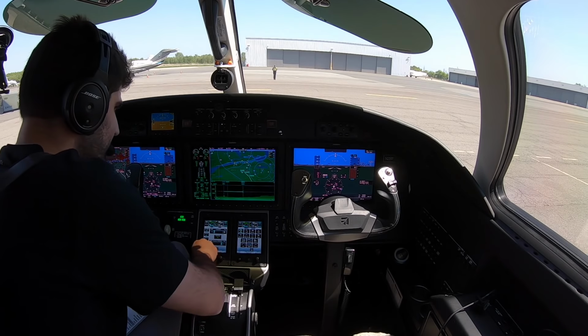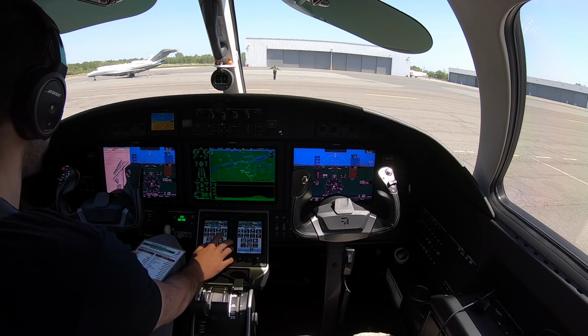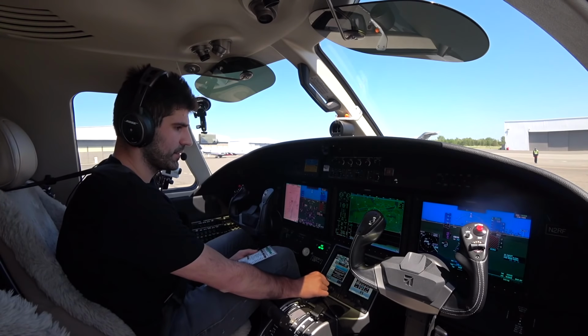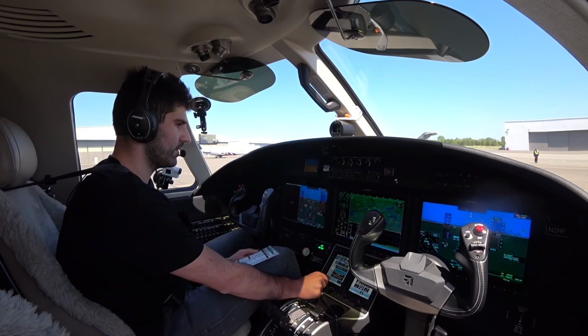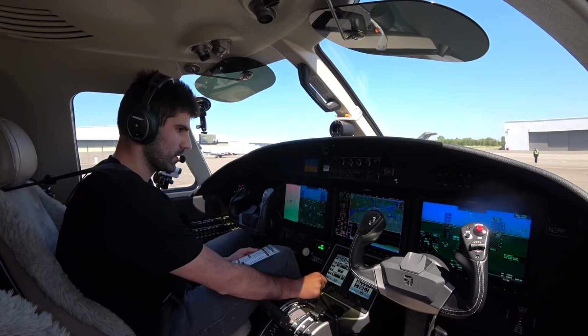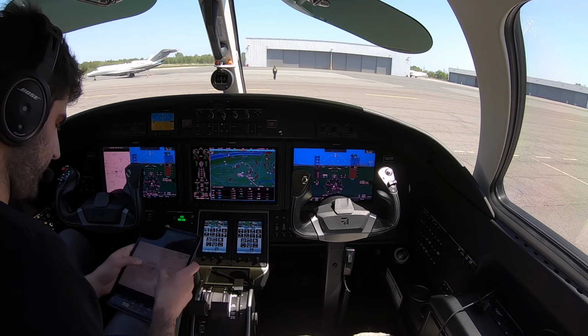All right, avionics guys, this is a bit of a different departure. It's the Rudy 6 departure, so it's an RNAV departure. We have to be very cognizant of altitude restrictions on the departure. So we're just going to make sure everything is set up and briefed two times. All right, that's good. Get the iPad up here.